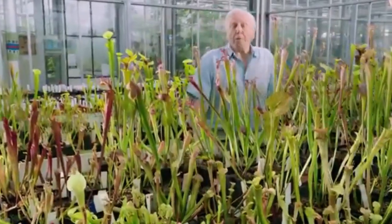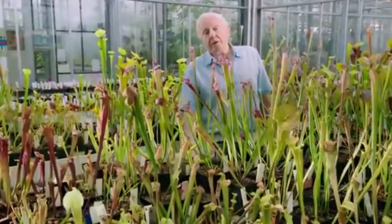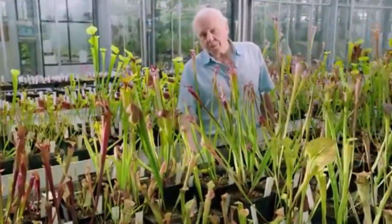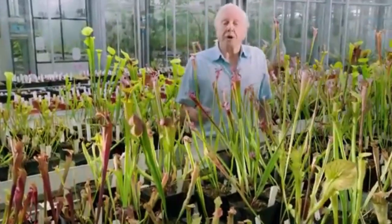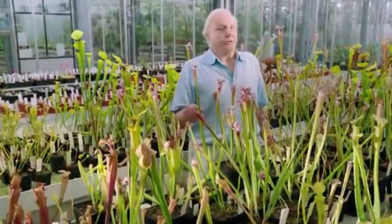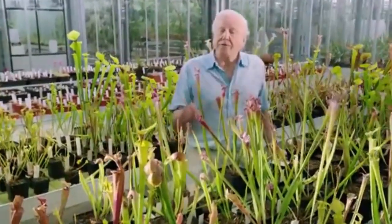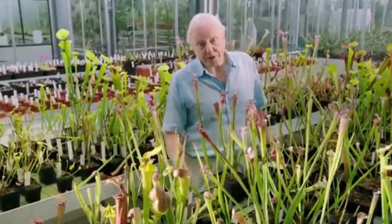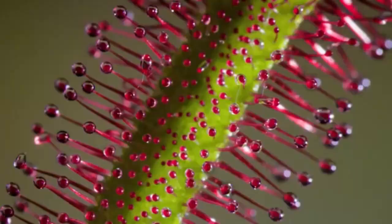Plants, to grow properly, need sunlight and water and minerals and nutrients which they get from the soil. But in some parts of the world, in swamps and bogs, for example, there are very few minerals and nutrients in the soil. So plants have to get those things from somewhere else, and they get them from the bodies of dead animals.